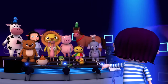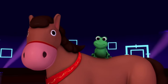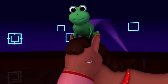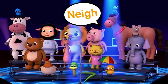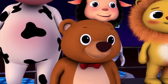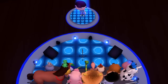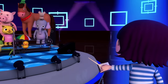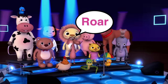The snake says hiss, hiss, hiss, hiss. The horse says neigh, neigh, neigh, neigh. The frog says ribbit, ribbit, ribbit, ribbit. Hiss, neigh, ribbit. The bear says growl, growl, growl, growl. The lion says roar, roar, roar, roar. The elephant says pawoo, pawoo, pawoo, pawoo. Growl, roar, pawoo.